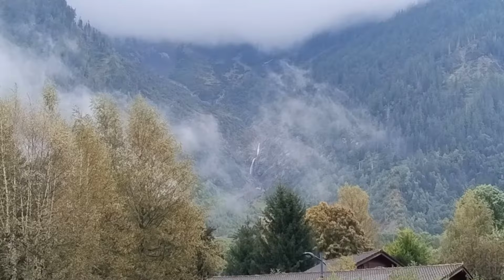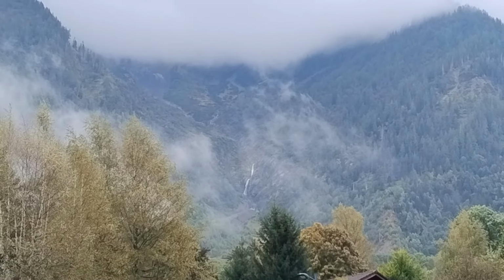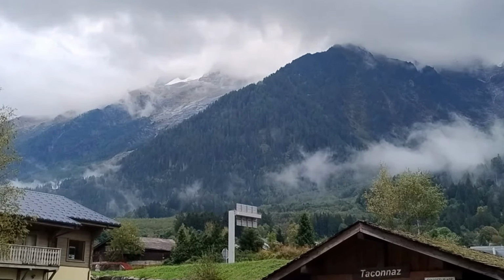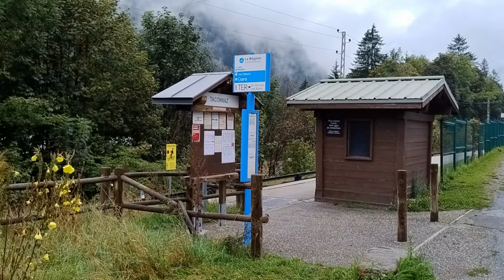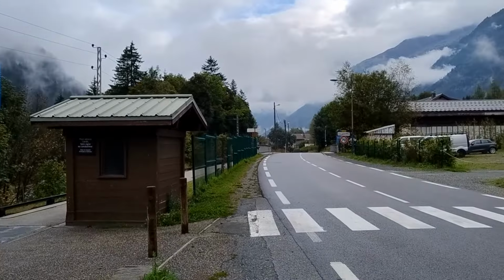However, I didn't have long to stay around, as I had a train to catch, admiring along the way this waterfall in the mountains. Here is the bus stop where you would switch from bus to train. I would then head to Chamonix station, where I would await my first train of the day, the Mont Blanc Express.